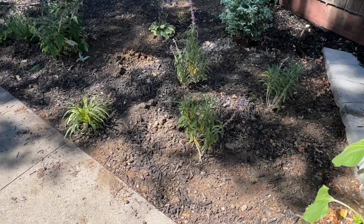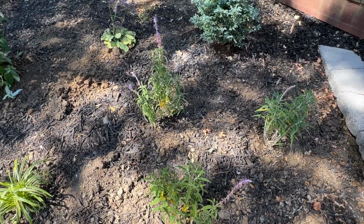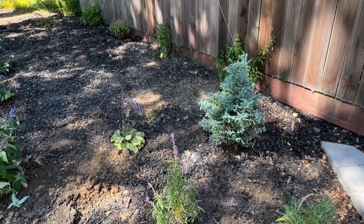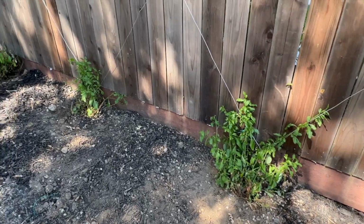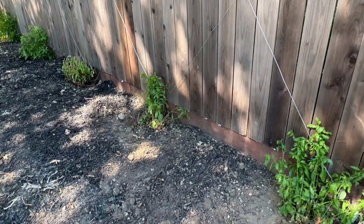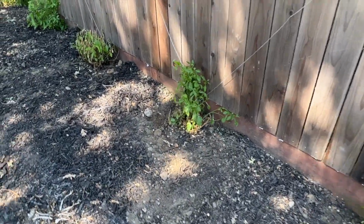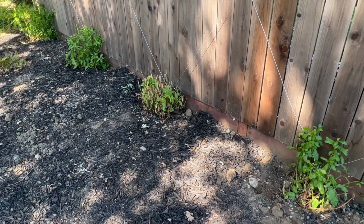I have the Santa Barbara salvia here, which I think is going to be really happy because this spot is very, very dry. And then you guys can see I did this last week. These are my plumbago espalier, and I transplanted these from the cottage garden, which is just a little bit over that way. I cut off so many of the roots because the roots were so deep, and I thought that they were all going to die.